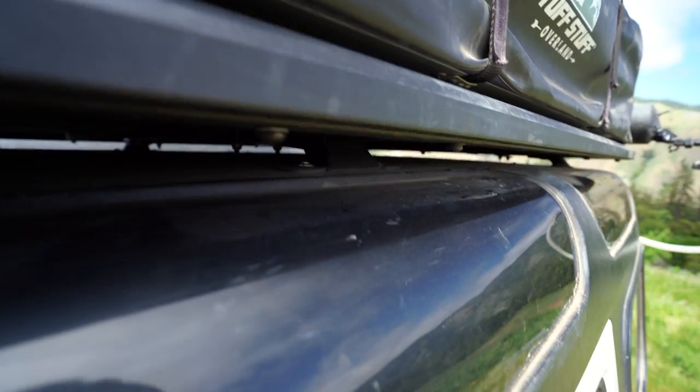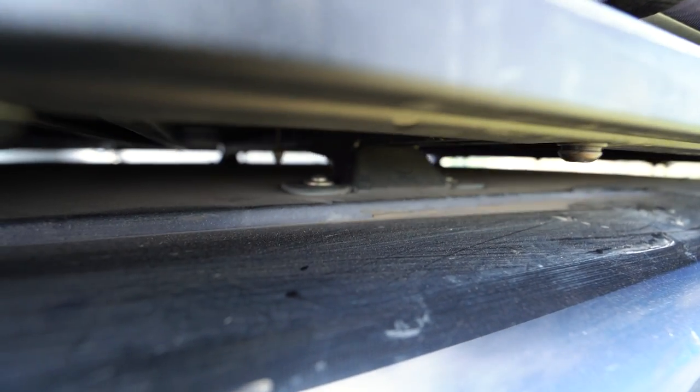One of my favorite features about this roof is that there actually come pre-drilled holes in the roof for a roof rack. Smittybilt does make a rack that goes specifically with this roof and with those holes, but it's pretty small, and considering everything I've got up on the Jeep right now, it just wasn't practical for me.